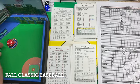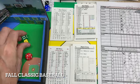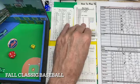Let's roll. The way you play Fall Classic Baseball is you're going to read 2d6, read the green and then the yellow or gold, and then of course the d20 will help us. And that's going to be a 26. That's usually a splits number, and it's going to be a base hit. So Peters is on at first.